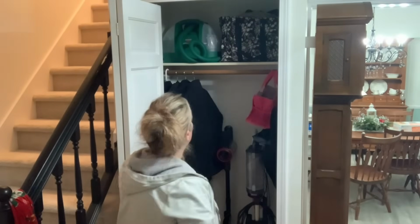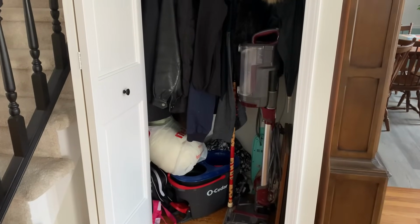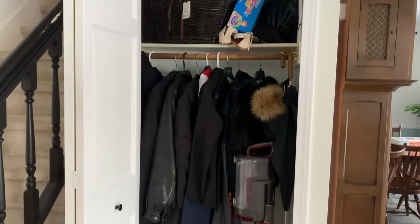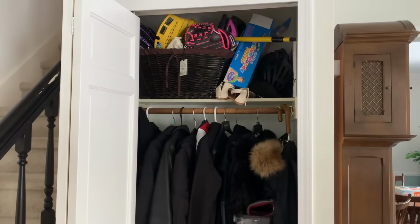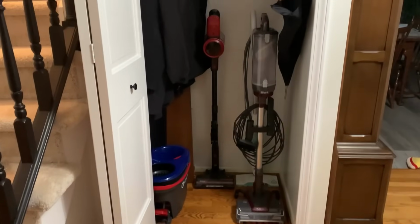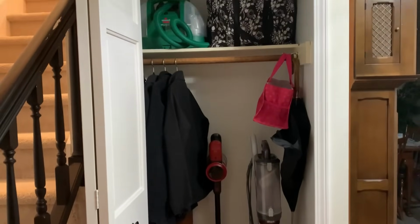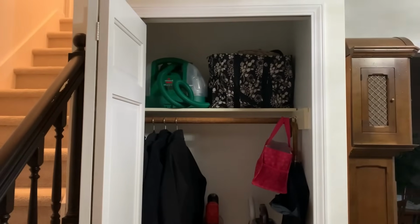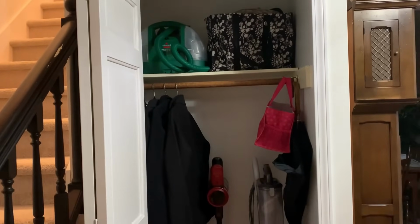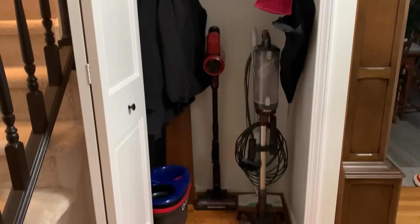All right, let's take a look at the before and after. So this is what this closet looked like when I started on it, wanting to declutter it and clear out things that didn't belong in here. And now, oh my gosh, it looks so good. I can't even believe it. I cannot even believe it. So functional, exactly what I wanted it to be like, and super duper happy I got in here and decluttered it.